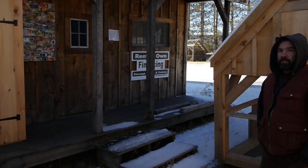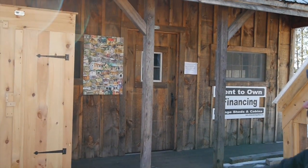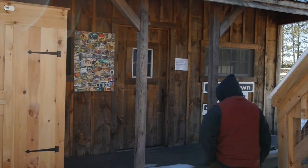So much to see here. It's tough to choose which ones I want to get. 16 by 20. It includes the porch. The interior is 12 by 20. It's too large to transport over the road. Can only ship as a kit. Okay, so you do ship them as kits.